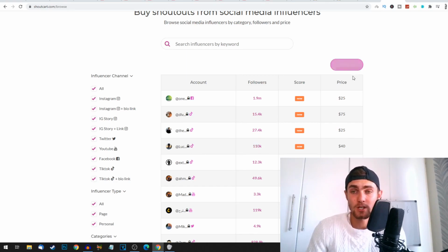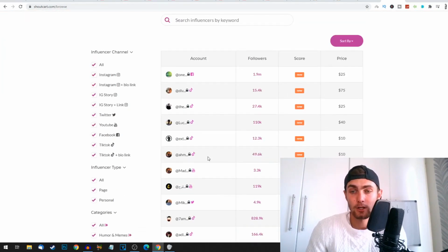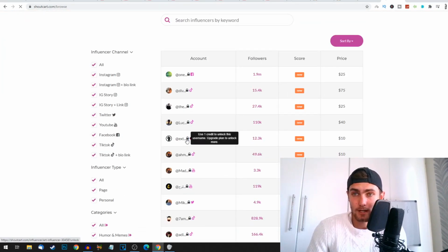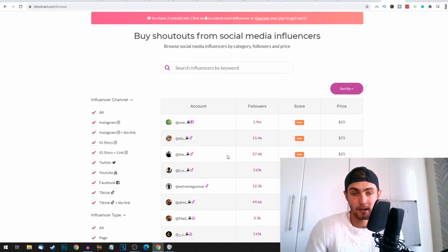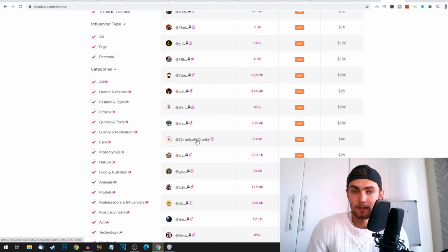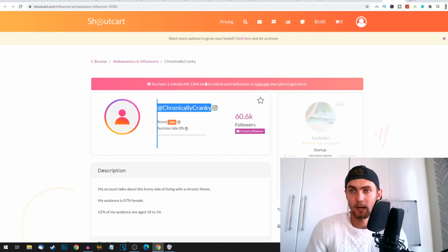What I also suggest is that you get a few free points with your account. I've already used them, and you can unlock these usernames. So you usually click on unlock. I have to buy more points. Or in fact, that actually worked. Then what you want to do is copy their username from Instagram. So let's open this link in a new tab. You want to copy their username, and come over to Instagram.